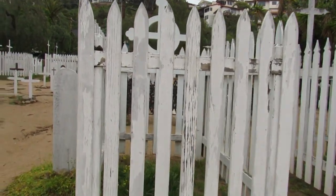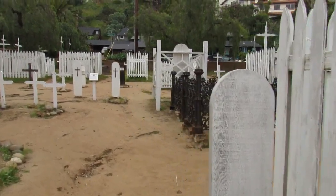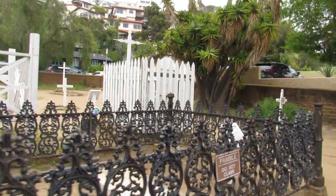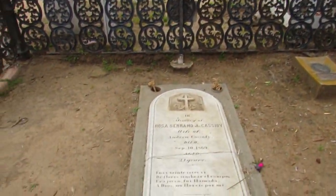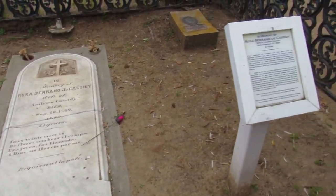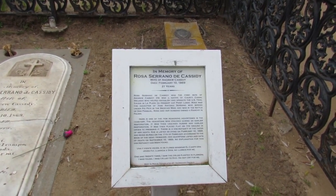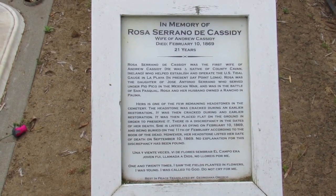And then here's some protected graves. These are not marked at all. Fragile, do not climb. Rosa Cassidy, wife of Andrew Cassidy. Here's the information about her. So pause the video. Let's see, maybe if I zoom in a little bit. Maybe that'll be better now. There you go. Pause the video.